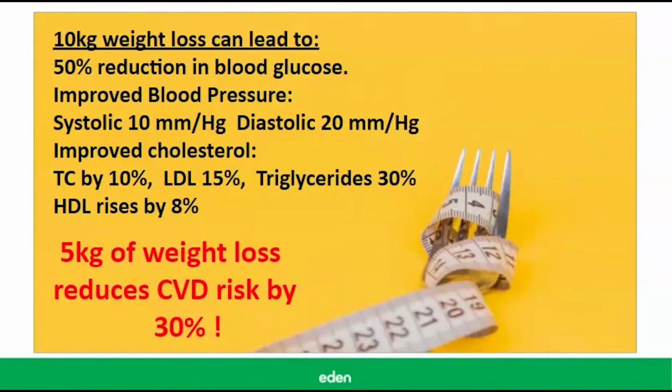Weight loss where necessary helps everything, including blood pressure, cholesterol and glucose levels. 10 kilograms of weight loss can achieve a 50% reduction in blood glucose. It can improve blood pressure, systolic by 10 millimeters of mercury and diastolic by 20 millimeters of mercury, and can improve cholesterol. Total cholesterol by 10%, LDL by 15%, triglycerides by 30%, and HDL rises by 8%. But 10 kilograms is a lot to lose. So even losing 5 kilograms of weight can reduce cardiovascular disease risk by 30%. That's good news.